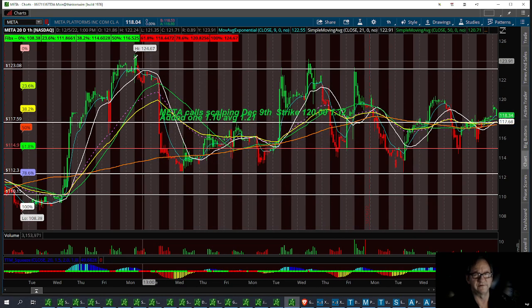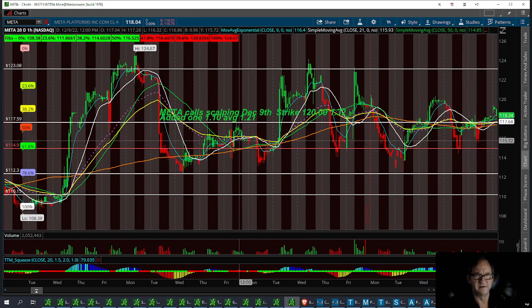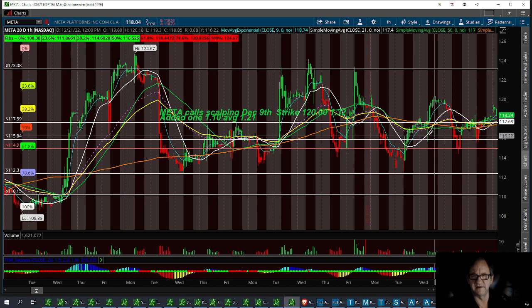into 2023. I've been scalping this trade. I like the pullbacks on it and then catching it the next day. Seems like it has a pullback and runs, pullback, run, pullback, run. So if this thing pulls back to this lower support, your first one's going to be right here at 115.84.